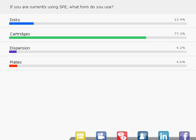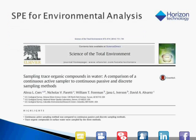I put this in because for those doing environmental work, this is a recent paper that was just published in January by the USGS. And what they're doing is looking at continuous active samplers, comparing it to the passive samplers that have been used, and discrete sample, meaning you take a bottle, you go to the field, and you send it back. The other techniques are actually doing in situ sampling.